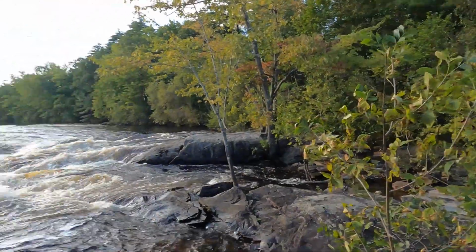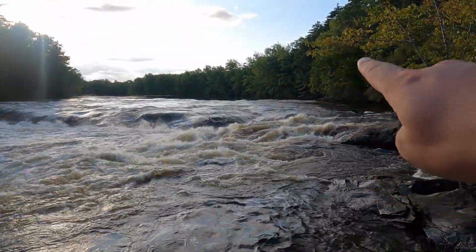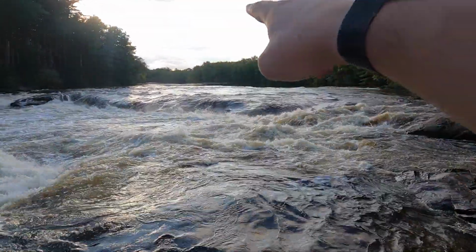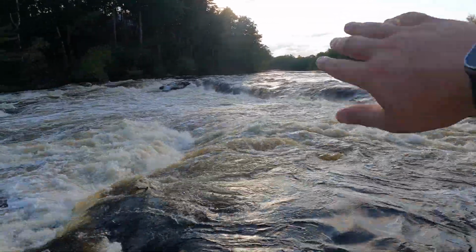But there's just trash everywhere around here. It's so sad to see. I would have to imagine that this is probably why this town is called Steepfalls, because they're pretty steep. Here, I'll show you.